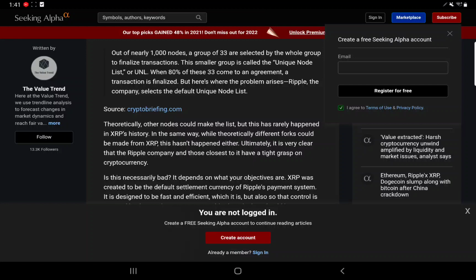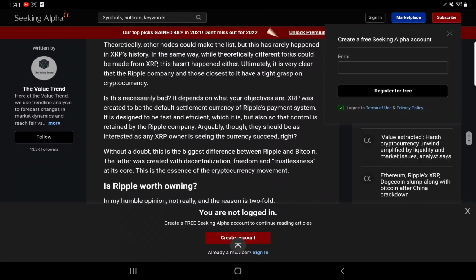Out of nearly, and I've talked about this before and this is an issue, out of nearly 1,000 nodes, a group of 33 are selected by the whole group to finalize transactions. This smaller group is called the Unique Node List, or UNL. When 80% of these 33 come to an agreement, a transaction is finalized. But here's where the problem arises. Ripple, the company, selects the default unique node list. Theoretically, other nodes could make the list, but this has rarely happened in XRP's history.